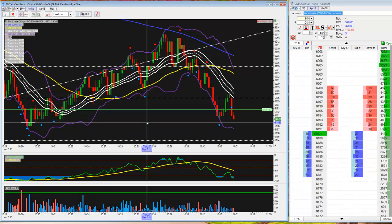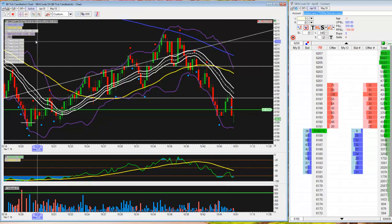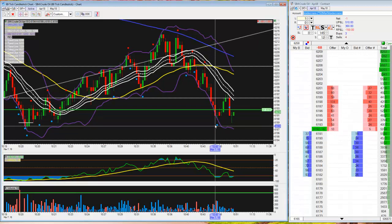All right, 61.91 is the Gann 45-degree angle right there. So we've already been to the 45. The 90-degree angle is down at 51.